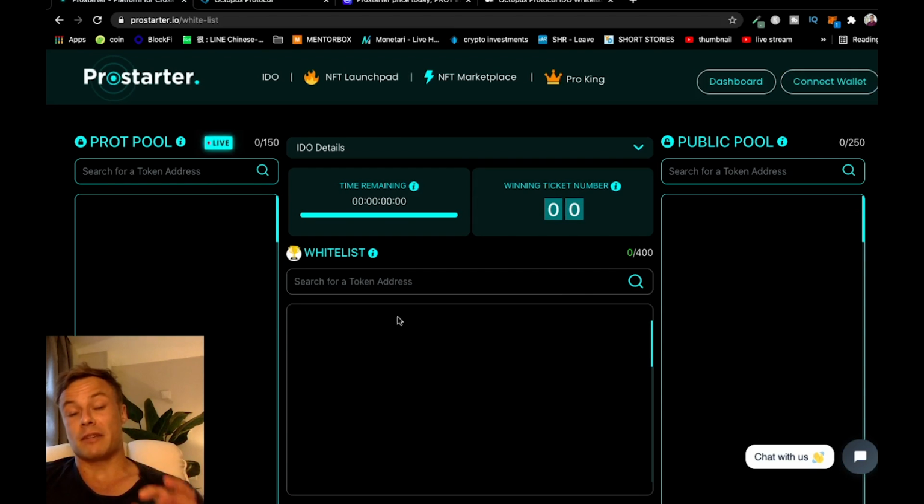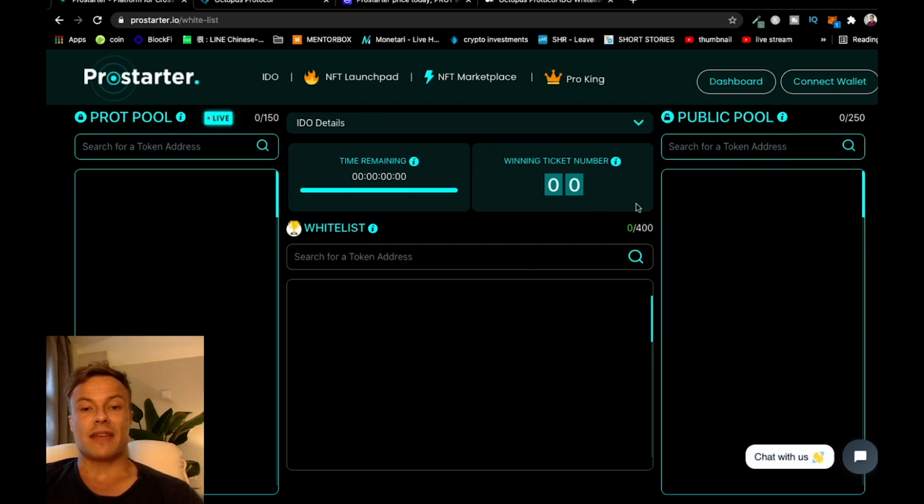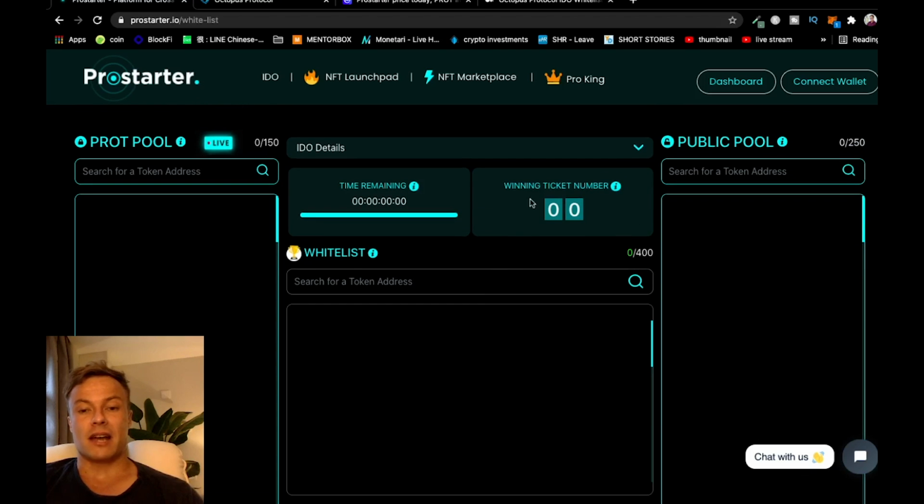page. Now, obviously at the moment, because there's no live whitelisting, because they're about to launch the Octopus protocol very shortly, what you will see down here is all the addresses of people who are holding prop tokens and have access, and then the people will be selected with their winning ticket numbers. If they get listed down here, then they're able to apply for an allocation of, in this case, Octopus Protocol or whatever the new project is.